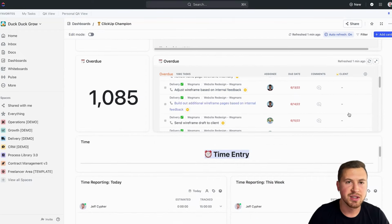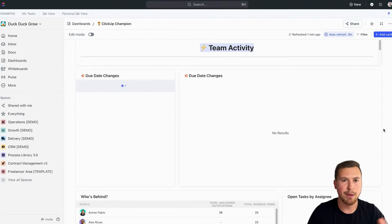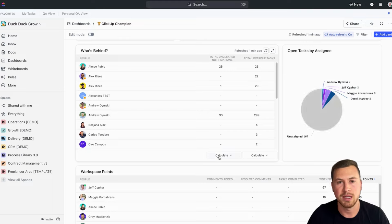And through all these cadences, they're going to be able to prioritize their issues. They're going to be able to optimize the system and continue to train the team to get better and better each day. And really, there you have it. This is how you take the chaos out of project management.